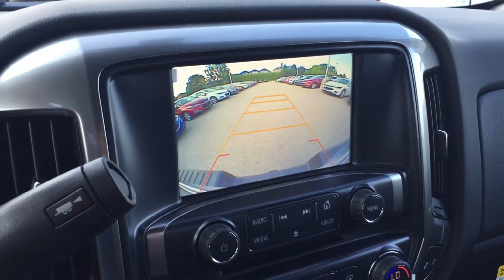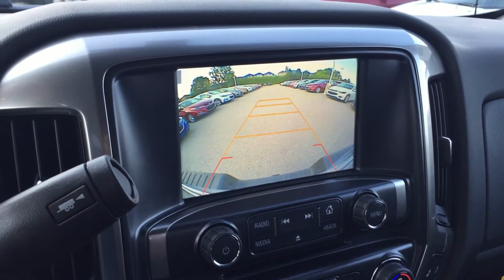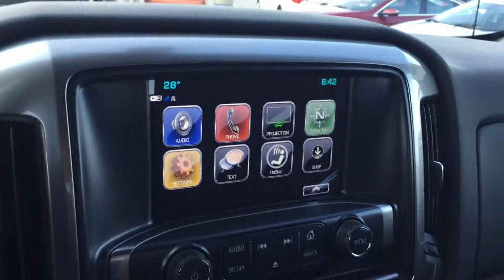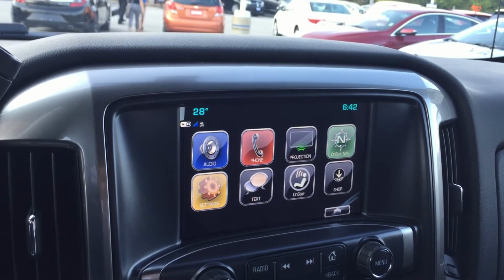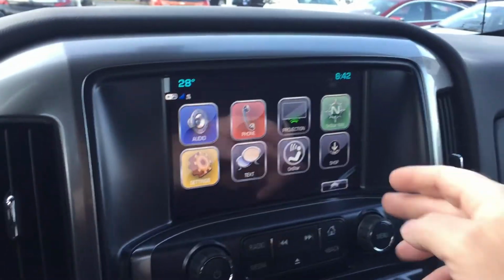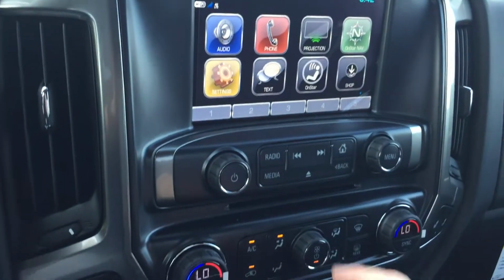Put the vehicle in reverse, rear view color camera view. You can see the dynamic grid lines. Pretty great. Hit the home screen. Time, temperature, audio, phone, projection, OnStar navigation, settings, texting, OnStar shop, and memory presets once again.